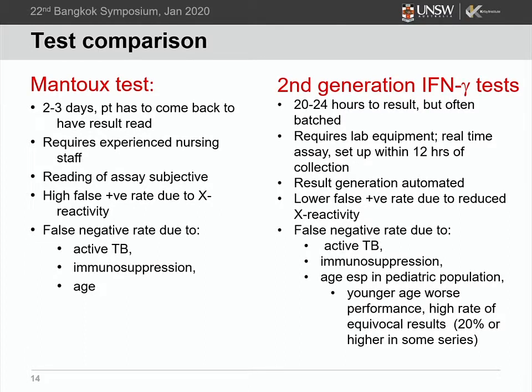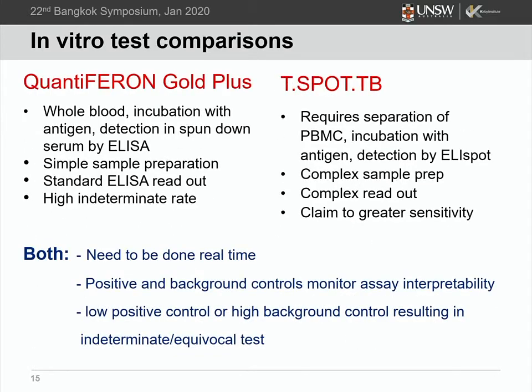The result generation is automated, and it has a lower false positive rate because of reduced cross-reactivity. It still has a possible false negative rate due to active TB, immunosuppression, and age. And often these things perform worse in pediatric populations.